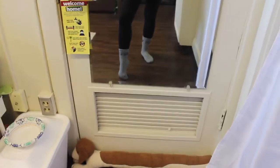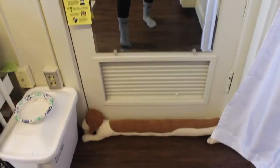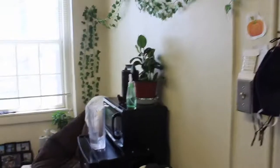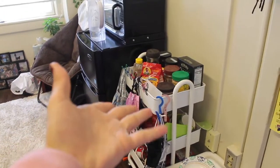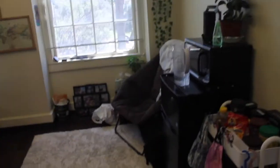First, we have this lovely little mirror with a little dog because this room is not soundproof and that blocks out the sound. So here we are, it's very high ceiling. Let's travel over. So here we have a little place for my foods that don't need to be in the fridge. Some dorm decorations, a window. Maybe I'll go over here, yes.